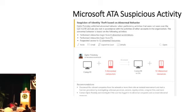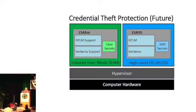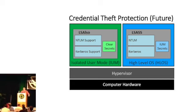So starting with Windows 10, there's a new architecture to protect credentials. On the right side in blue is the traditional OS, called the high-level OS. This is where LSASS runs and traditionally where credentials are stored. But they've moved them over to the isolated user mode, into a new service called LSA-LSO. It's a separate microkernel which runs on its own. So a compromise of Windows itself, the Windows kernel, cannot compromise those credentials. They are protected. And you probably have noticed that this sits on a hypervisor, so it's completely separated from the actual Windows OS.